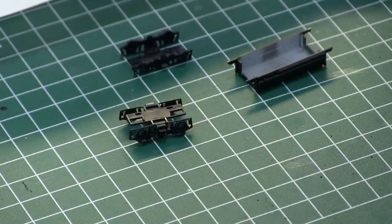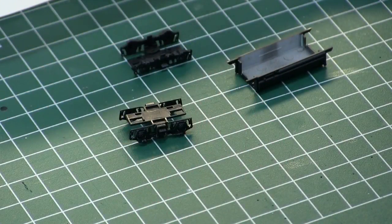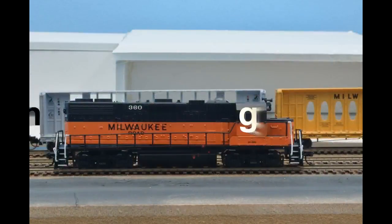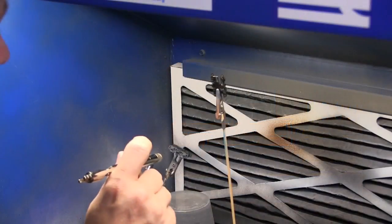So now we've got it apart. I'm going to put all of the parts that we need in my Chinese food container up there. I keep saying Chinese food container, but you can use any little plastic container. You throw them away all the time. Keep them. Put them on your bench.